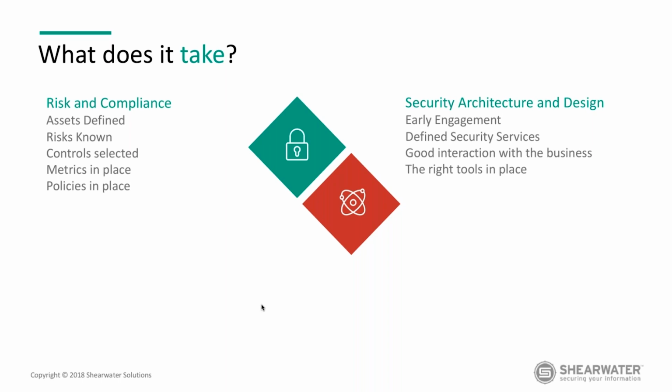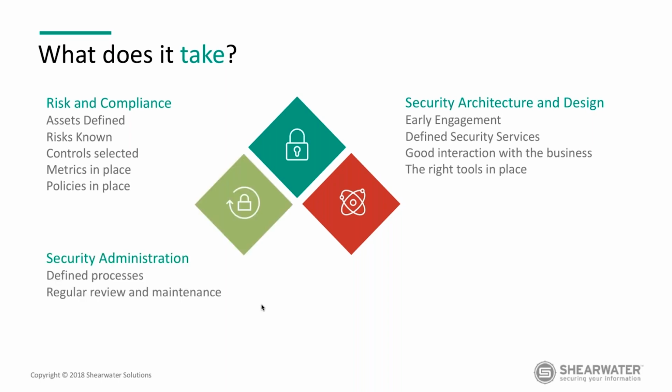So defined security services is good. That's a sign of nice security architecture as well. If someone comes along and says, hey, I want to authenticate, then someone rips out a piece of paper and says, hey, this is how you do it. So good interaction with the business and, of course, the right tools in place. To kind of win at security administration, you typically have to have some defined processes. Regular review and maintenance is what you're looking for.